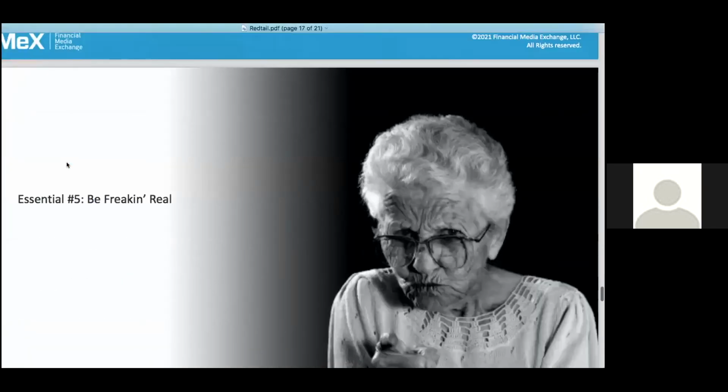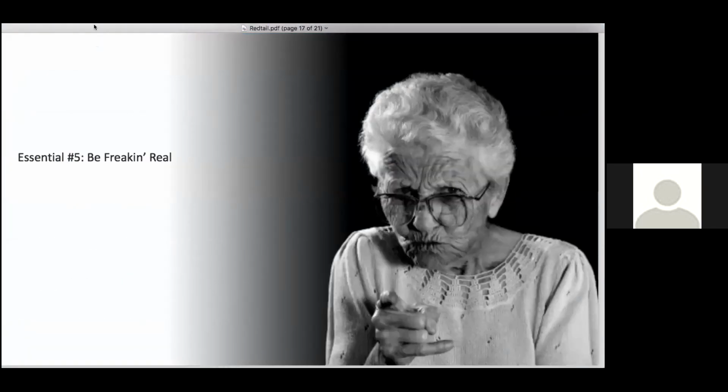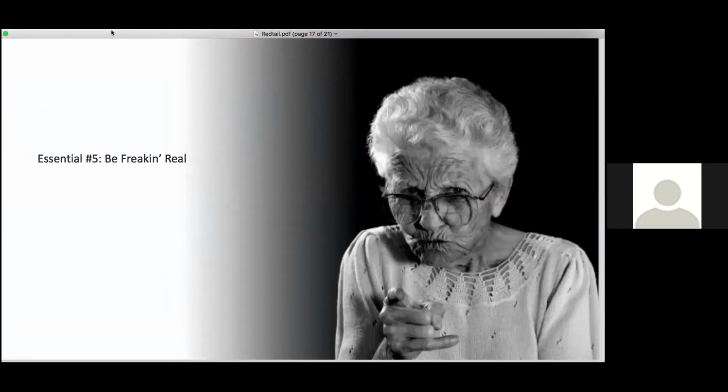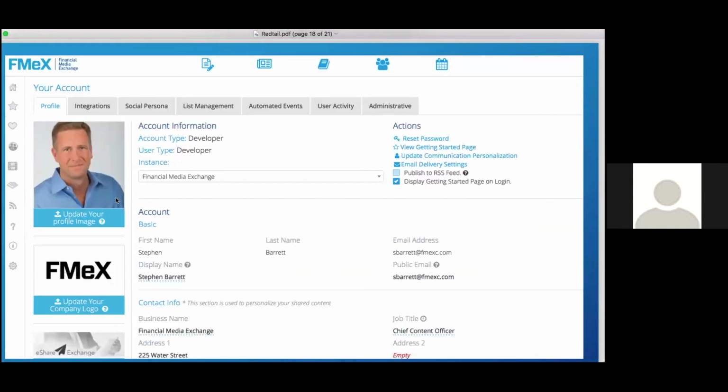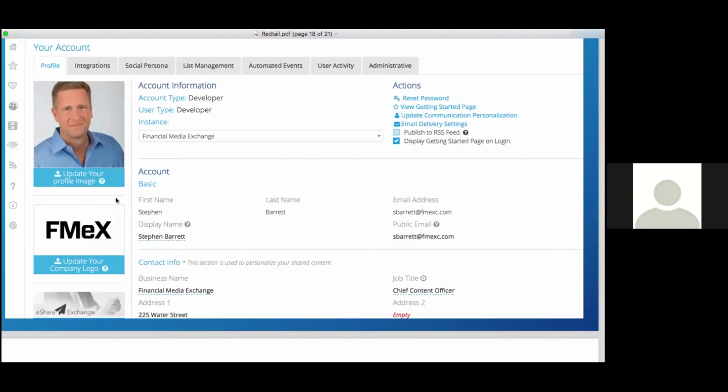And then the last essential, and I really wanted to change some of the words. You can probably figure out which word I was going to substitute, but our compliance department said it probably wasn't a good idea. And that really is, be yourself, be authentic, tell them who you are. And as Austin was showing you, when you set up your account, it really is simple.